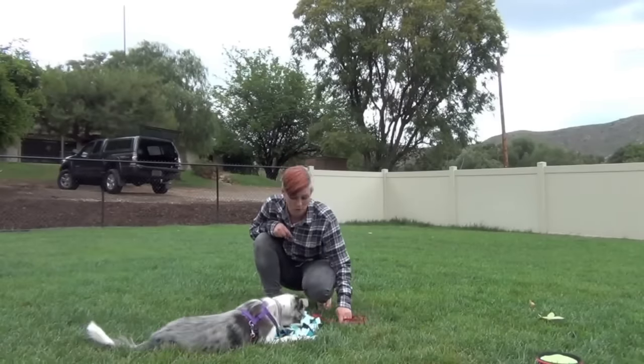Yes. Almost free. Yes. You also want to remember to mark the release cue. So if your puppy gets up out of the bed, you want to say yes and feed them a treat. If your puppy doesn't get up, encourage them to get up. So you say the release cue, free, and if your puppy doesn't get up, you encourage them. Papa puppy! Yes! Good boy.